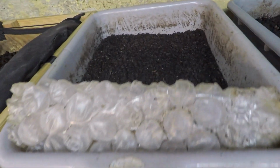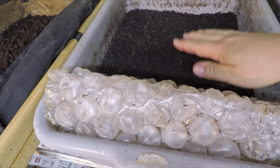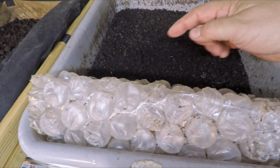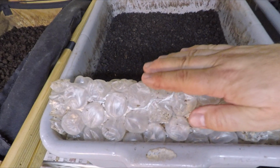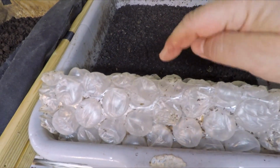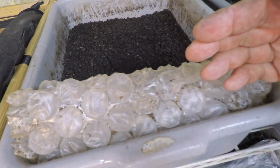That migration process that I referred to a moment ago is really just trying to leave their old material to air dry and become a little bit less hospitable for worms to stay in, while at the same time creating a nice plastic covered environment where the moisture stays put, stays nice and damp. And then I also apply food to the side where I want to bring the worms over to.